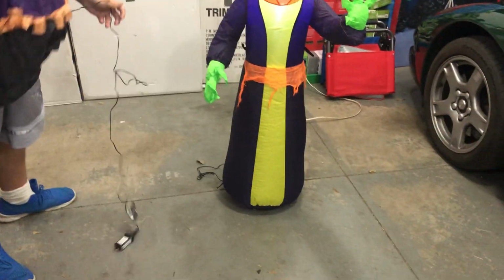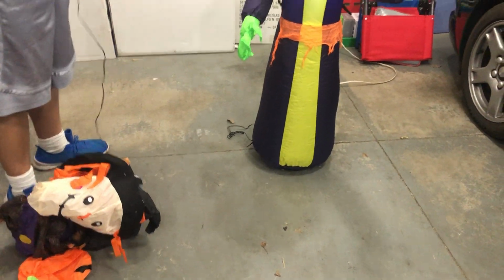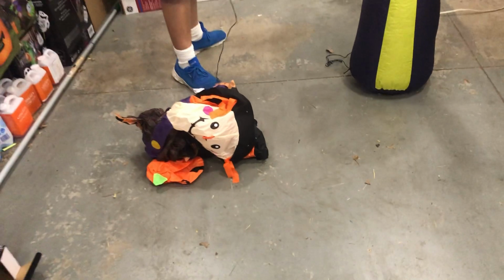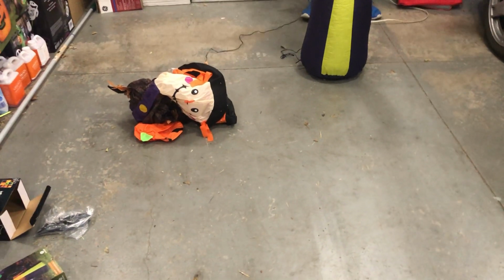Okay. Alrighty, well, don't break the adapter by slamming it on the ground. What company is it that uses this adapter? I know we have a bunch of them. It doesn't say. All right, well, let's inflate this bad boy and see how it does. It's got this whole made in China. Oh, let's go.